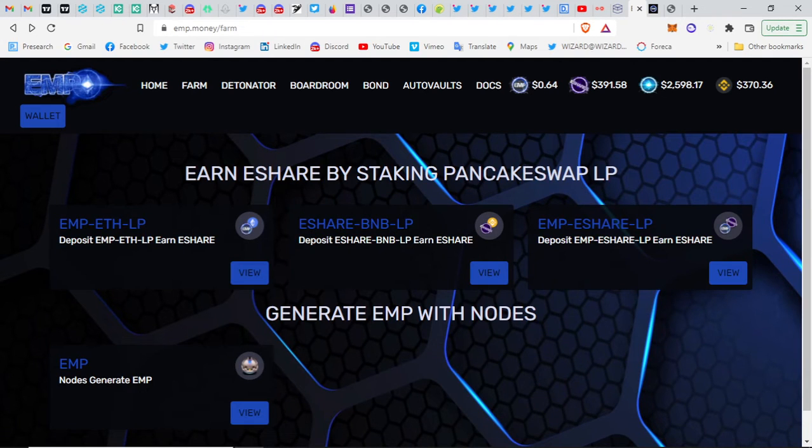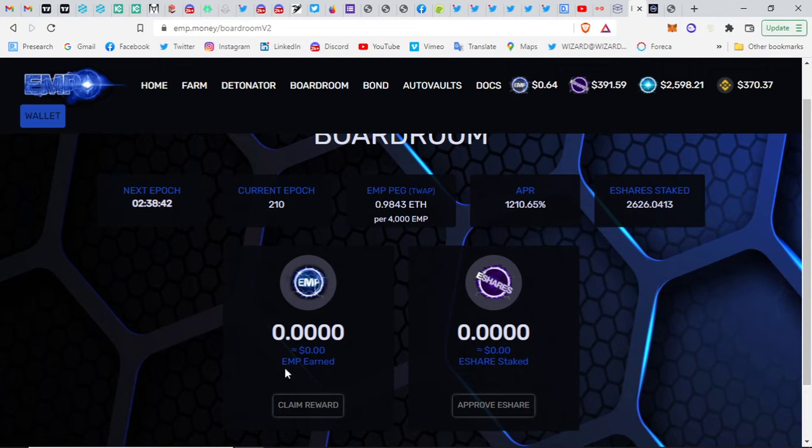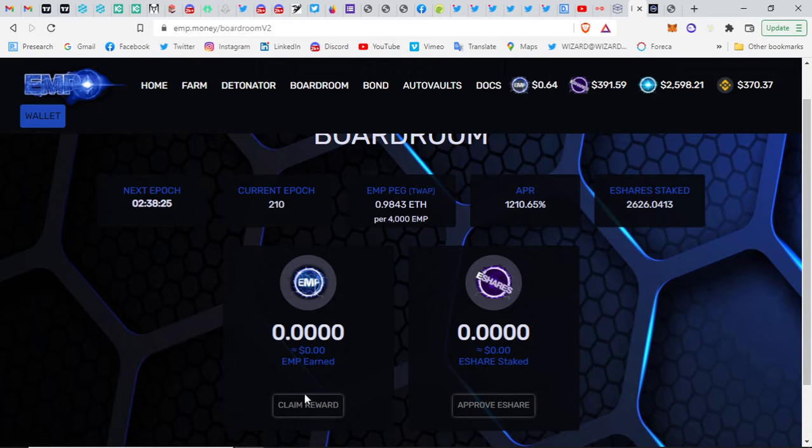But what you would do when the price of EMP ETH is over the peg is earn the E-shares here, and then you can go to the boardroom and stake your E-shares, and you earn the EMP, like explained in the document here, that when the price is over the peg, the protocol is inflating the supply. So there is more EMP coming into circulation, and it's divided among people who stake the E-shares, they will get the EMP, and the APR is very nice, 1200%. But this only prints the EMP when we are over the peg. So at the moment it's under the peg, so you don't get this APR at this point. And it changes by epoch.